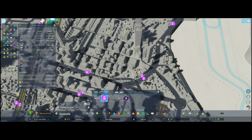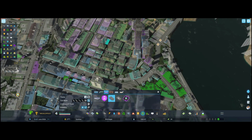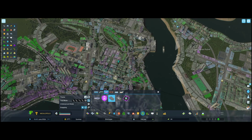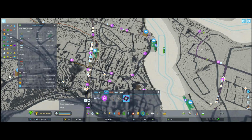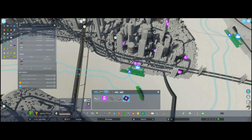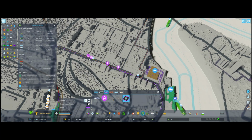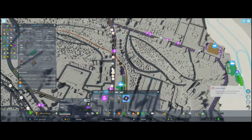What down here? What have I missed? There we go. Very good. Alright, let's try that one more time. Oh yeah. Loving it, loving it.